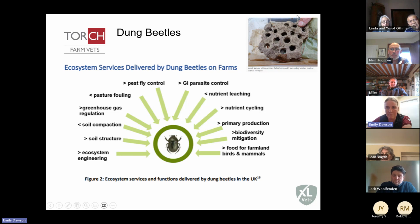They also, by altering the soil, can affect drainage to an extent as well, and water retention, and they're also in themselves then become part of that ecological life cycle. They become food for some farmland birds and small mammals, and actually there's a number of bats that are quite reliant on certain dung beetle species, so they then go and add into that wider biodiversity for us as well.